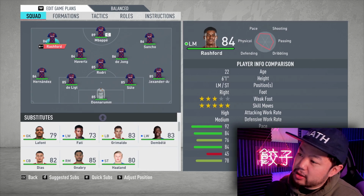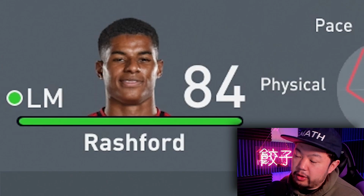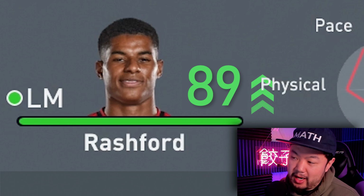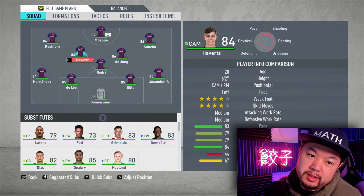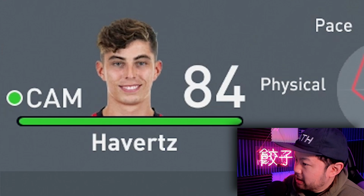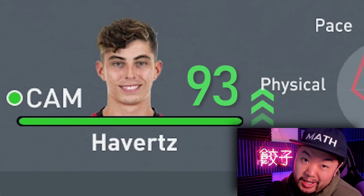And then on the left side, you have Marcus Rashford coming in at an 84, although his potential is not quite as high as the other two counterparts. He currently has a potential of 89. Then moving into the midfield, you have the highest rated CAM youngster of Europe, and that of course is Kai Havertz of Leverkusen. He's coming in at 84 and has potential of 93.